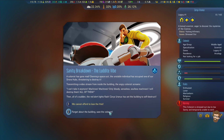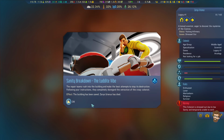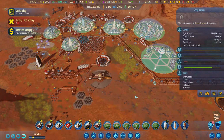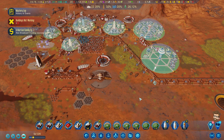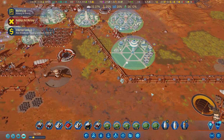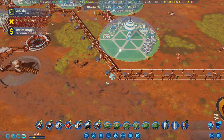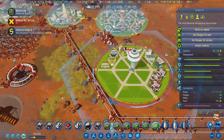I can rebuild the hub, but at the same time, actually, you know what? No. Loner, Martian-born, enthusiast. Their sanity's gone. Their health is gone. Yeah. I'm okay not using that one. That's a needs of the many situation. I can understand, like, if you have an extra drone hub prefab, totally, go ahead and use that. But I don't have that. So I need to make sure that that's being utilized.